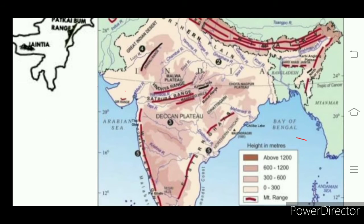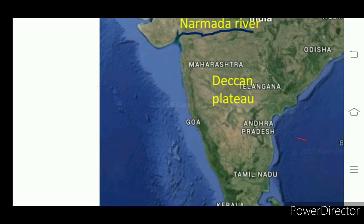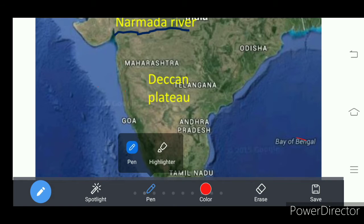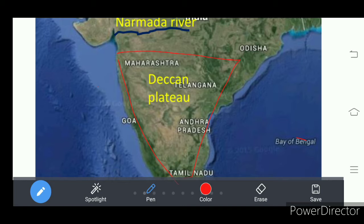Let me show you that. Look here. This is to the south of the river Narmada. The Deccan Plateau is there. I am drawing this one, which is the Deccan Plateau. In which shape is it? It is a triangular region. That means not a completely triangular, but some triangular shape it is.